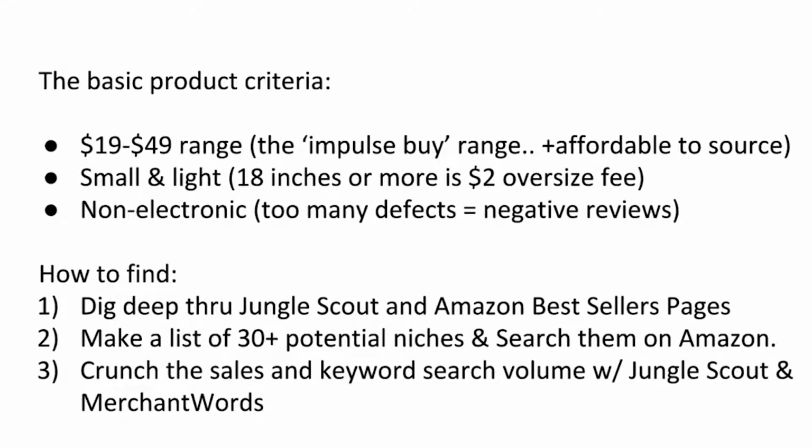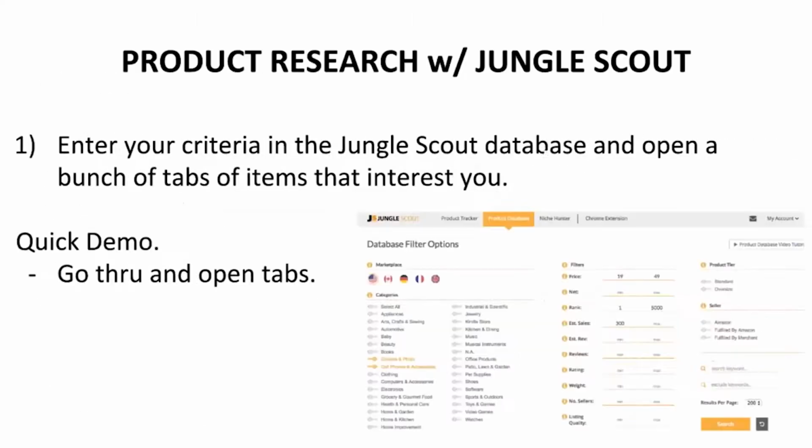Small and light, because we have to ship these products to Amazon, and also non-electronic, because those tend to have defects. If you're a first-time entrepreneur sourcing from China, doing a test run, there can be defects which can lead to negative reviews, and those aren't good. So we're going to go through the 1, 2, 3, digging through Jungle Scout and the Amazon bestsellers page, making a list of products, and then crunching the numbers. That's basically doing your product research. So let's get into it.